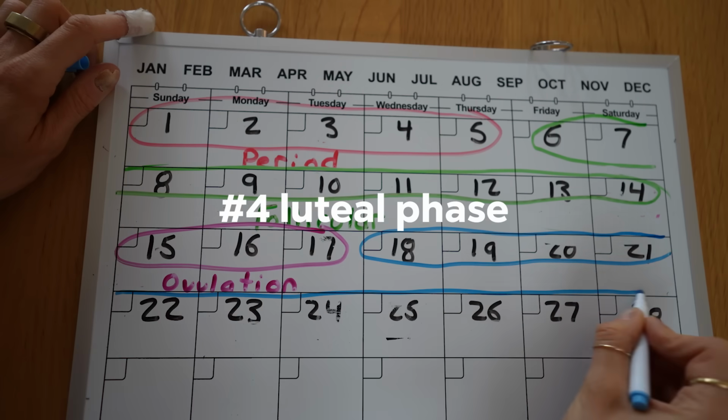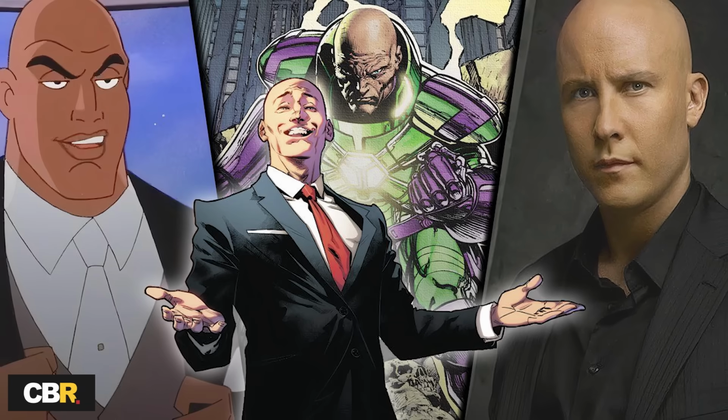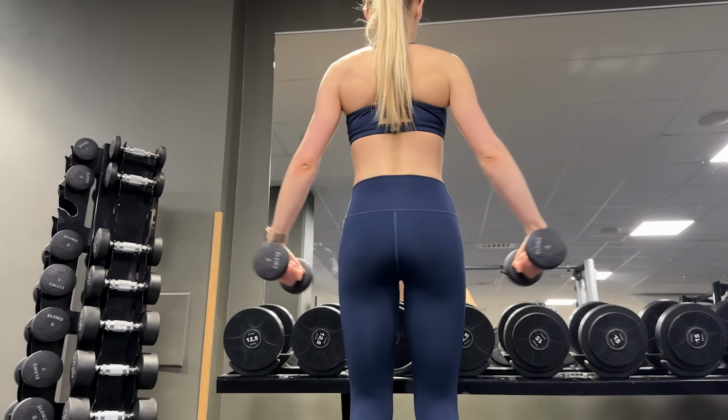But then after ovulation comes luteal. I feel like every evil person in a movie is called like Luther or something. It seems appropriate. Luteal. What does Dr. Stacey Sims say? This is when to pull back. And this doesn't necessarily mean just yoga or Pilates.